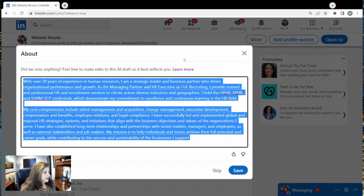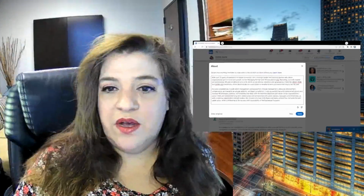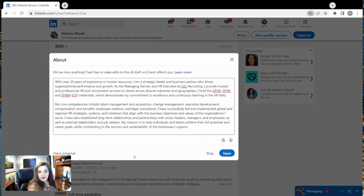Let me really quickly go down so I can see the original. I'm going to have to move myself out of the way for this for a second. There we go. Okay, that's not going to work. Let me go ahead and make it a little bit smaller, and that will do the trick too. There we go. Now you can see this view original button is still there instead of my picture blocking it. Okay, so let me go back to the view original on this one.